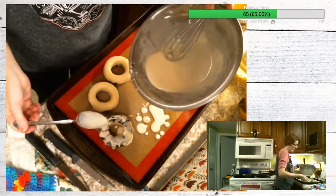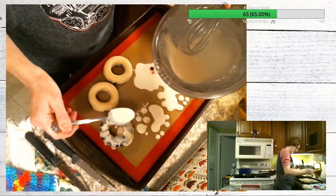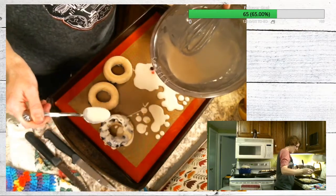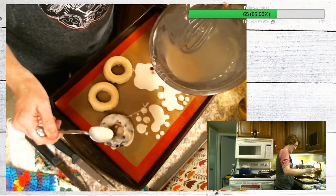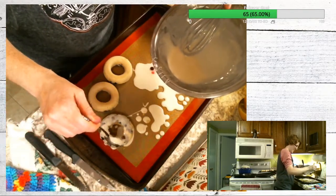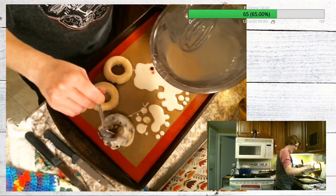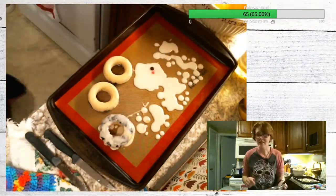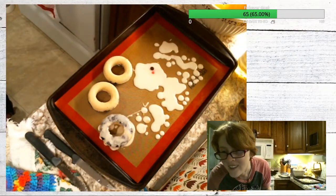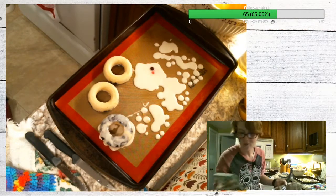I guess that only works if you have opaque frosting. You guys, I almost said non-translucent. Like, I don't know the opposite of translucent. Look at that. Yes, don't they? They look much more berry full.